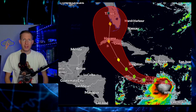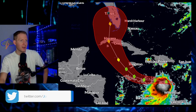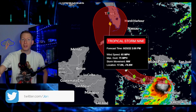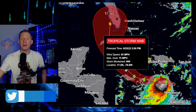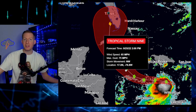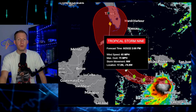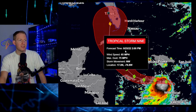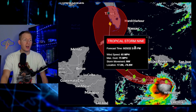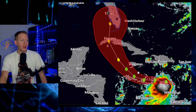Here is the forecast cone from the National Hurricane Center, and you see it getting close to Jamaica over the next couple of days. So again, if you're living and watching from Jamaica, you want to start having your preparations in line for at least a strong tropical storm moving through over the next couple of days. You see, this is the forecast point of September 25th at 2 o'clock in the afternoon, right around Jamaica.